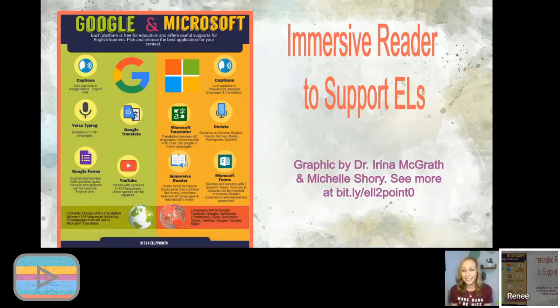What do you think, Renee? Yeah, I think that's true. These are just great tools and are really going to allow you to provide the supports that your students need. They're just great tools.